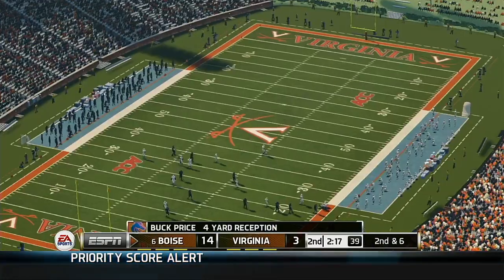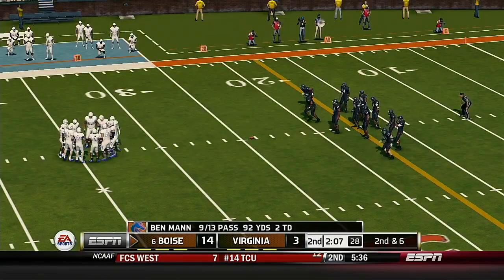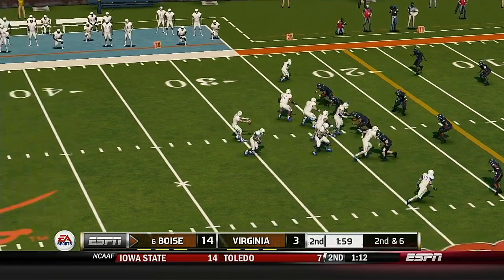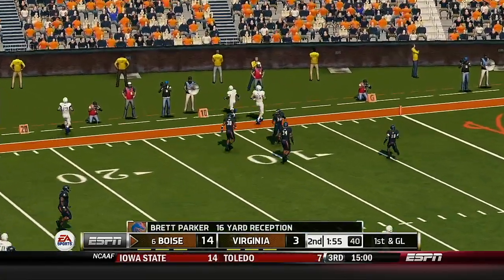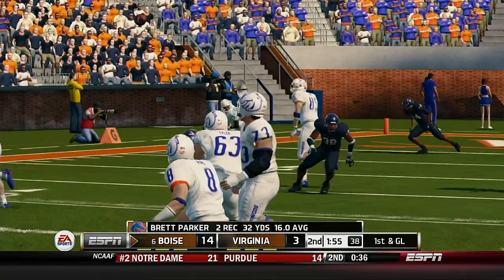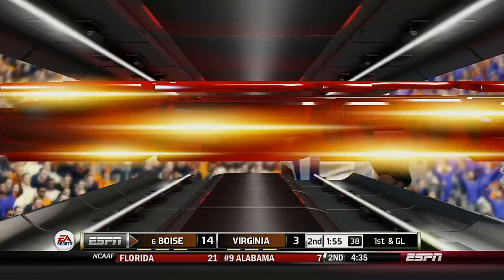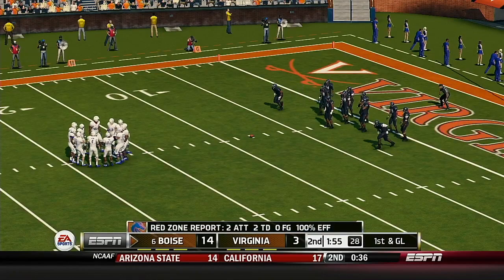Throws complete. He stopped immediately. Gain of four on the play. That makes it second and six. From the 24-yard line, it's second down. Makes the grab and steps out right away. That one goes for good yardage and a first down. Yeah, that's just a nice gain on second down. Tenth play of the drive.